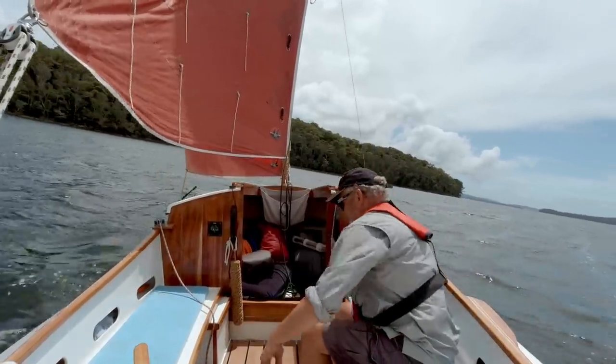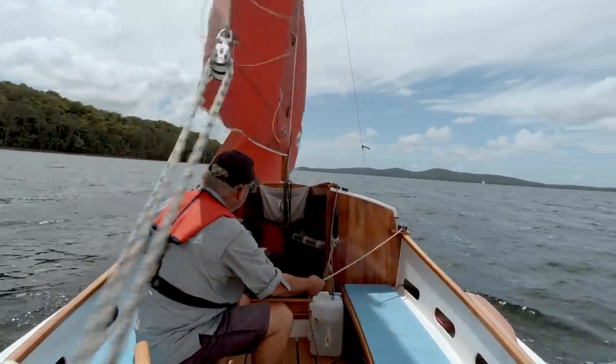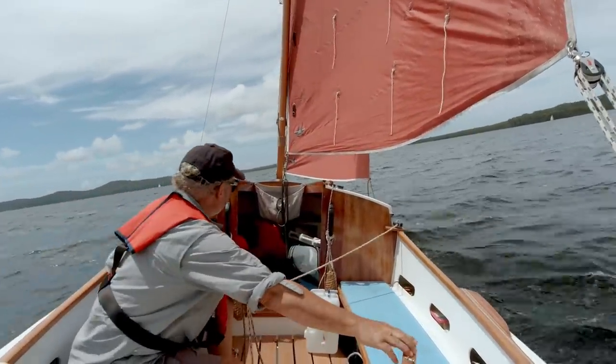Well, I've just got through the narrows from Violet Hill and now we're out in the big lake. And there's a nice breeze out here, probably 6 to 8 knots, something like that. There's a few people out here. The rain seems to have held off, so it's all good in the world. And Ashbardi won. Good on her.